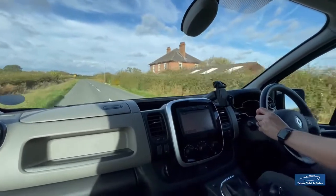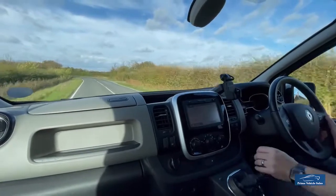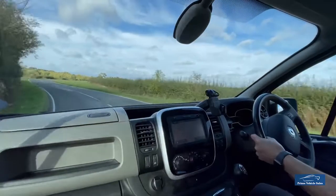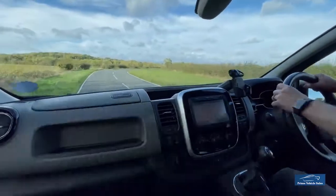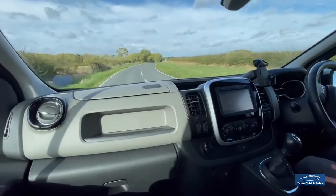We've got two keys. It's got the hook locks on the side door and the rear door as well for extra security. Yeah, very good. Steering's great. Nice van. Drives well. As I said, it is a sport.